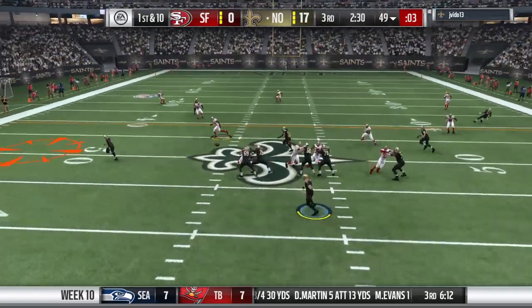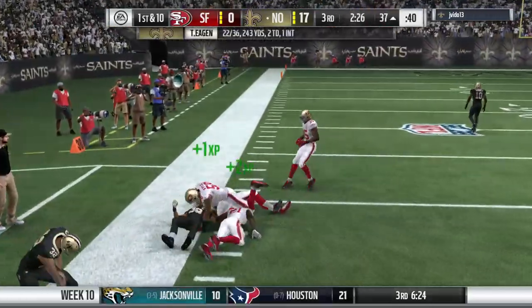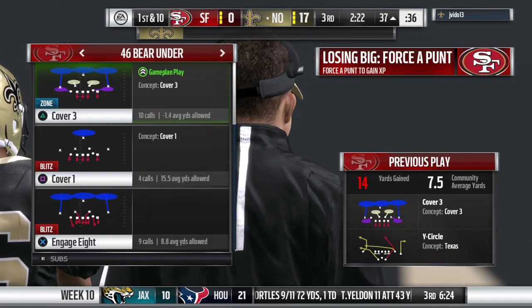Now let's go. They'll look to throw here on first down. He's going to hit his man out of the backfield. Complete. And he's brought down. A good gain of 14 there, and it moves the chains.